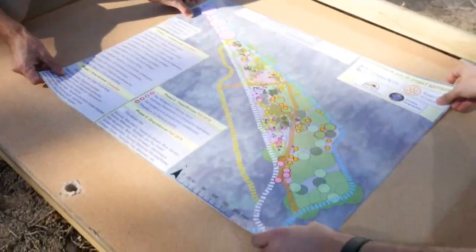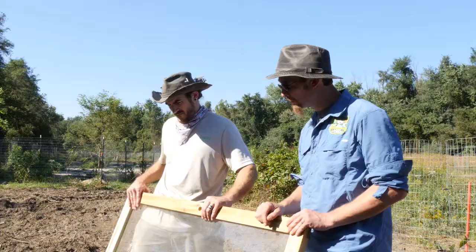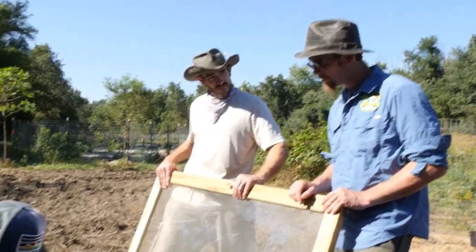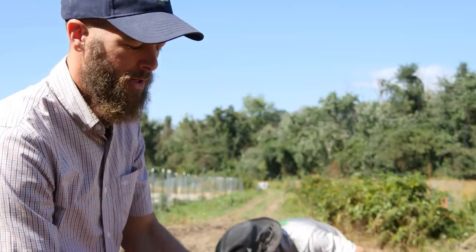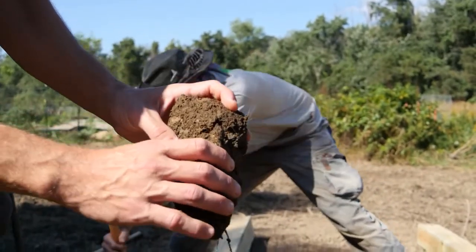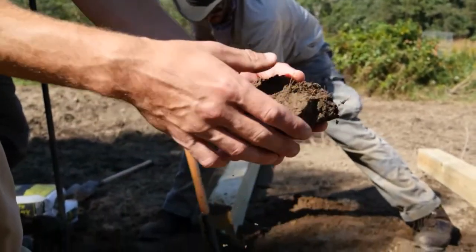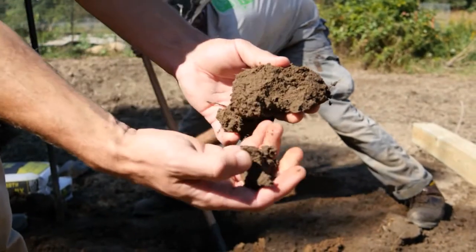Well, we've been working out here for a good chunk of the spring and summer here in 2018. We did a lot of planning. A good reason why we're focusing on edible species within this floodplain forest is because of this alluvial soil. That's a mixture of silt and loam, extremely productive soil.